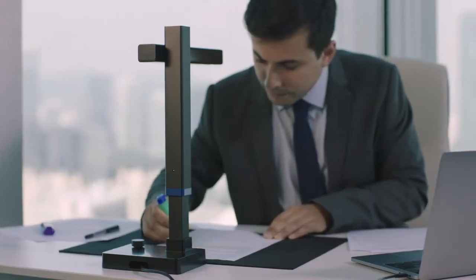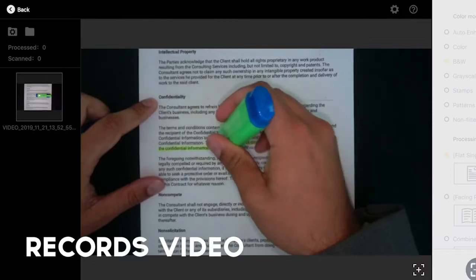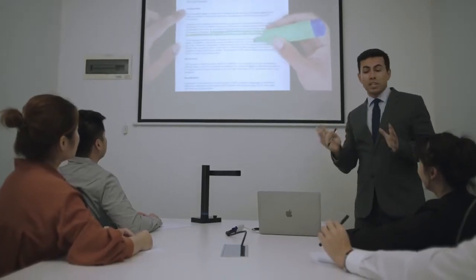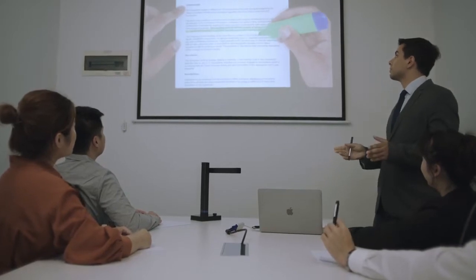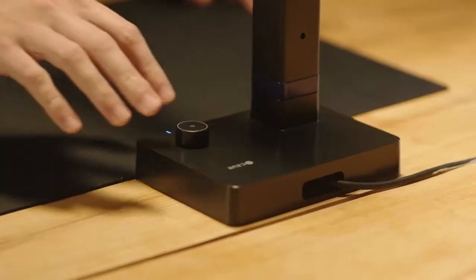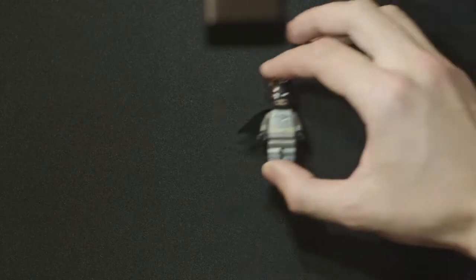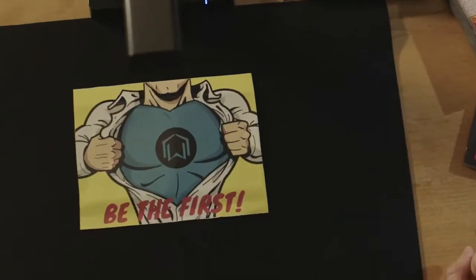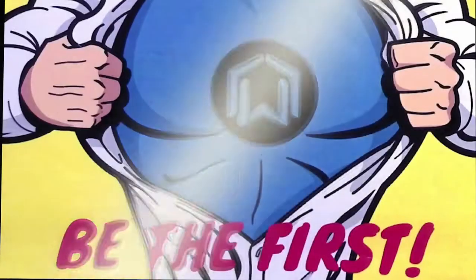And the Caesar Shine is also capable of recording video while scanning, so you can use it in your presentations. And the adjustable height ensures that you catch the smallest details. We've worked hard on perfecting the most portable and advanced scanner yet. Back us and be the first to enjoy the Caesar Shine Ultra.